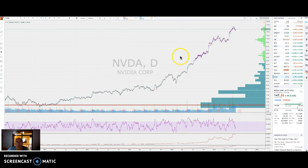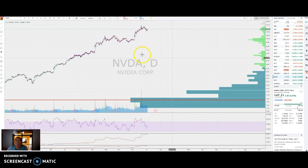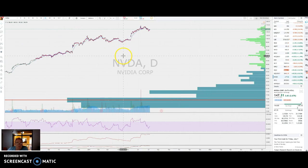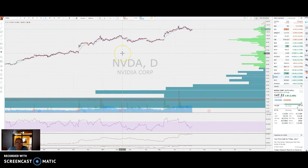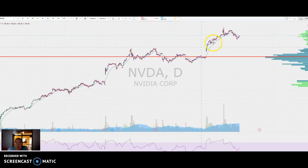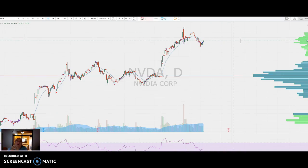But the one thing that I would say is, as we telescope in here and look at NVIDIA just over the last year, things have definitely changed. I don't want to be on the long side. What I would like to see is a test before I sold, and we're seeing that right now. So remember, there's the rest, the move, the test of where we rested from, and then the continuation of the move.